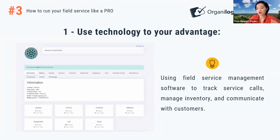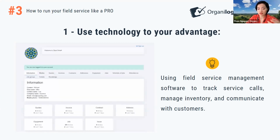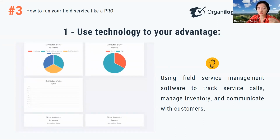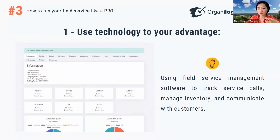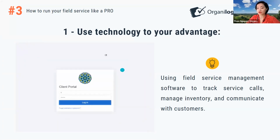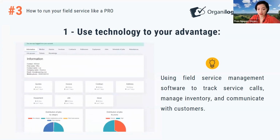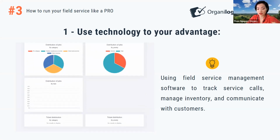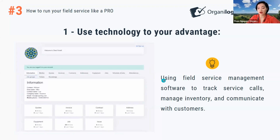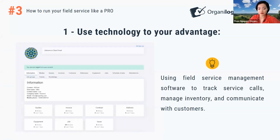If you can use technology to track inventory, such as parts, tools, and consumables, you can avoid stock outs and wastage. If you can use technology to communicate with your customers, such as sending status updates, confirming appointments, or collecting feedback, you can enhance your customers' satisfaction and loyalty.